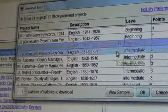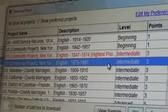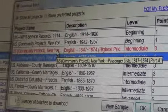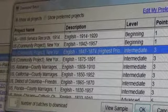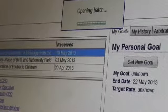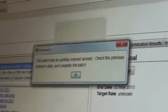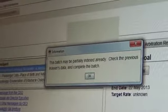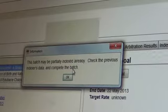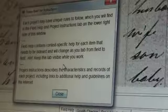You notice this particular one is in red and it says highest priority. That means that if I don't have any particular choice, then this is the one they're recommending because it's probably closest to being done, and they're anxious to have that done. So I will click on that, and it's going to download a batch. This batch is pictures that have been taken in the original source and location, put on a hard drive and then made available to us. This one is telling me that somebody's partially indexed it. That means they probably didn't get it done in 7 days, and so their work has been passed on. That's how they keep it rolling.